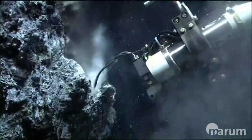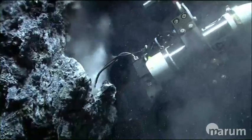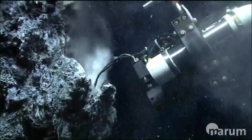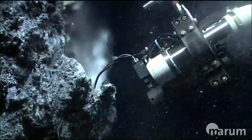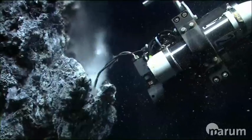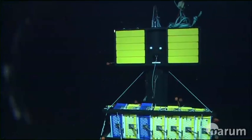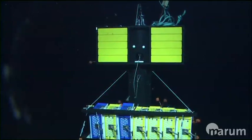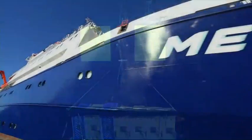Sampling these fluids requires specialist equipment, such as this fluid sampler, which is on loan to us from the Woods Hole Oceanographic Institution. This allows us to accurately measure the concentrations of dissolved gases in the fluids, which are essentially the critical nutrients for life on the seafloor. Here we see the elevator again, which we discussed in the last blog, which contains all of the boxes.